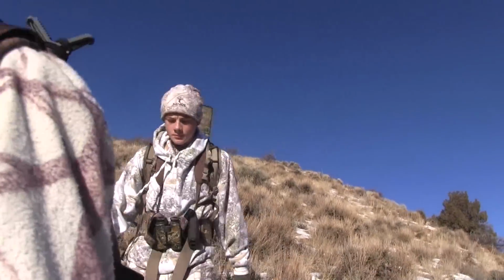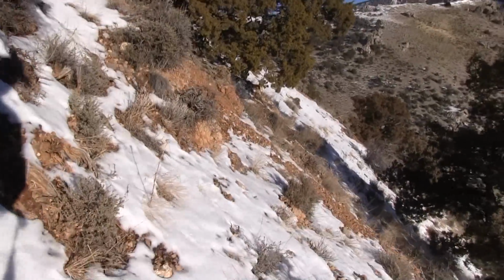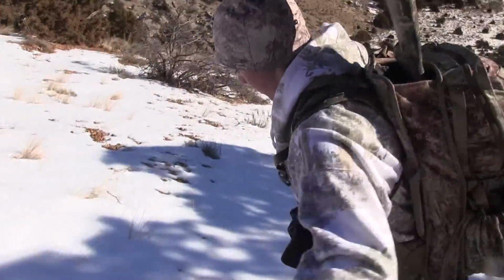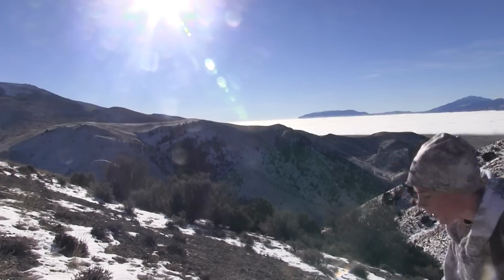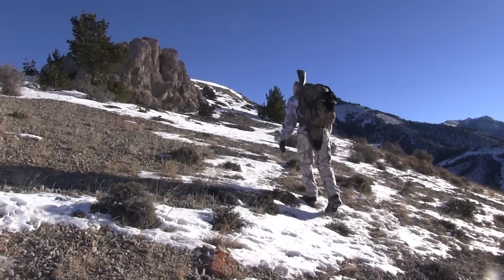Keeping out of sight, we backed out and made a long route out of it. It was easy enough to keep out of sight as long as we were careful, but it was the steep, slick hillside that slowed us down a lot. Any higher up the hillside than this, and we were in sight of the elk. So we just picked our way side-hilling across as we made it to the next ridge the elk were on.